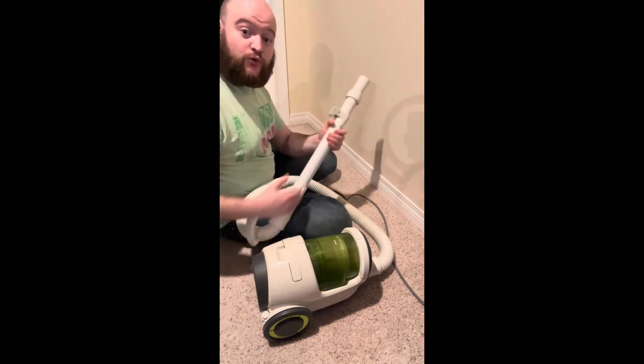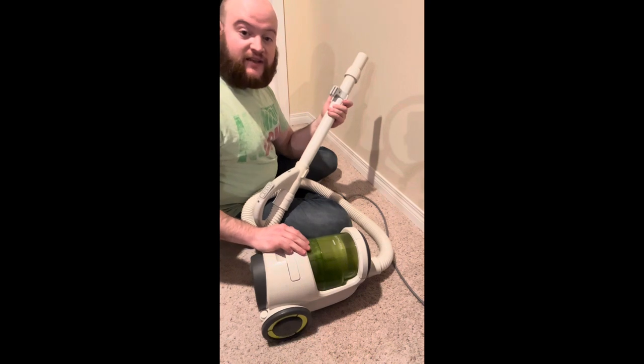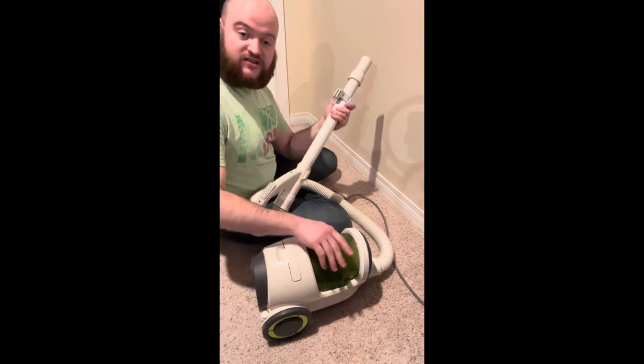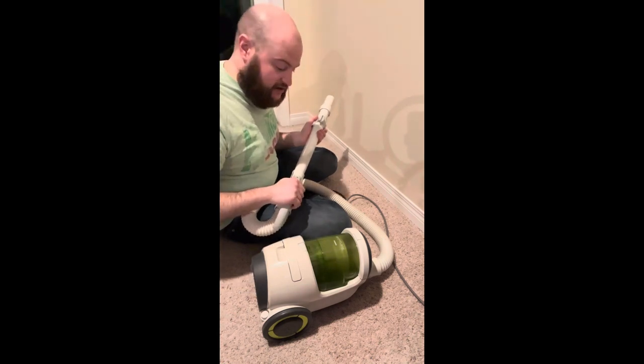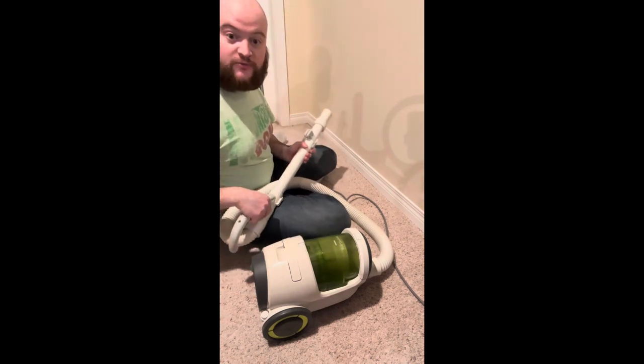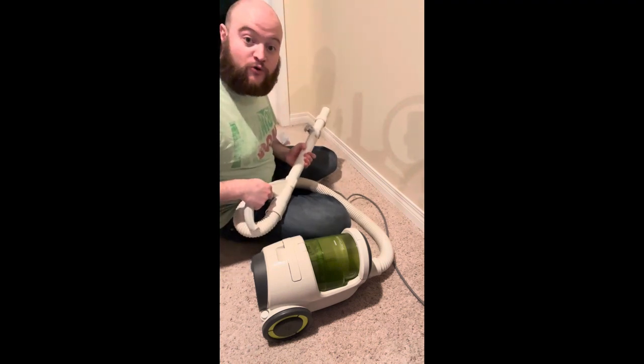As you can see, it really does do a lot of work here, and if you weren't noticing, it does throw quite a bit of that stuff in there around that Cyclone. So really, really cool little machine. I'm super, super happy with it, and I hope you enjoyed this little demo we did of it.